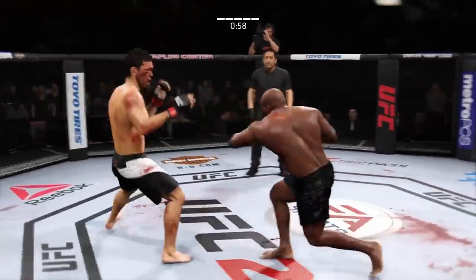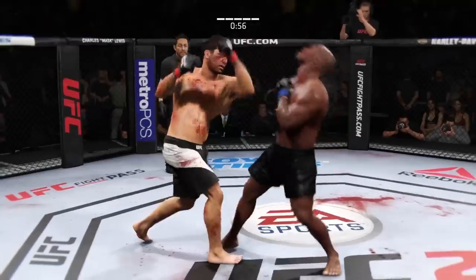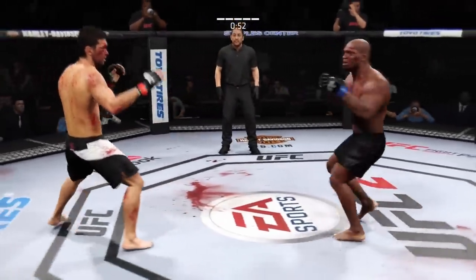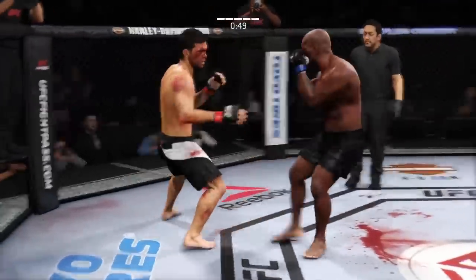Lyoto Machida is aware that he is behind on the judges' scorecards, so he's going to look for the finish any way he can. He's got to either get a submission or get the knockout because he's not going to get a decision.